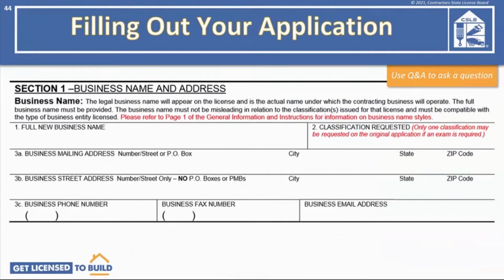Remember, when selecting a business name, make sure the name that you have selected is compatible with the classification and the entity you're applying for and is not misleading. If your business is a corporation or LLC, you will need to make sure that the name you provide in the section matches exactly the business name registered with the Secretary of State. In line two, you will indicate what classification you are applying for.